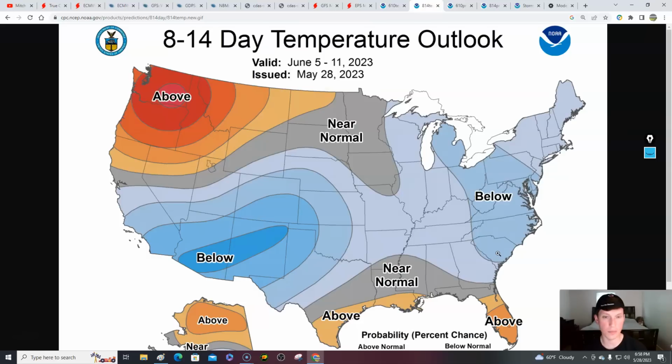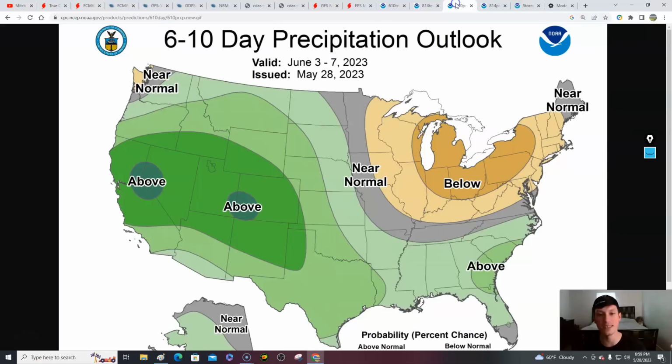So it's still going to be plenty warm enough to do any outdoor activities that revolve around water. You know what I'm saying? So you look at the 6 to 10 day precipitation outlook from June 3rd to June 7th. Because you have that ridge of high pressure dominating the pattern up here, you're going to have a low chance to see any kind of rainfall up here in the Great Lakes region.